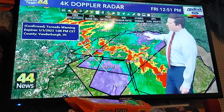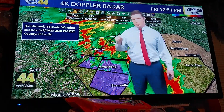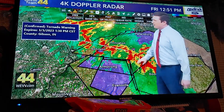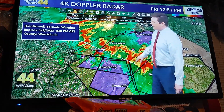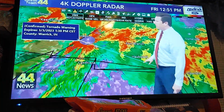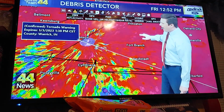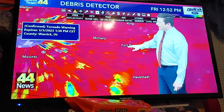But again, the National Weather Service has issued that tornado warning, a confirmed tornado warning for portions of Pike County, as well as Gibson County, and down towards Warwick County. The greatest threat for these storms, however, remains just west of Hobstadt, south of Fort Branch. If you have a safe spot, please be in it right now.